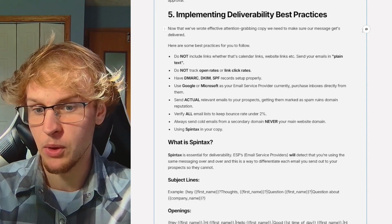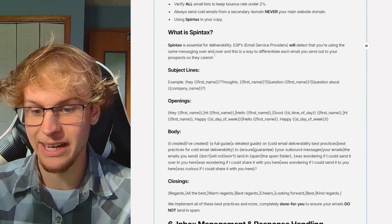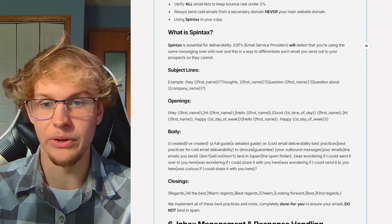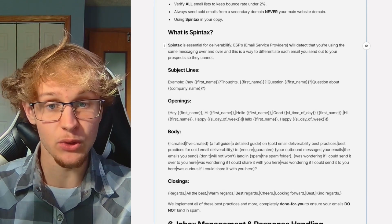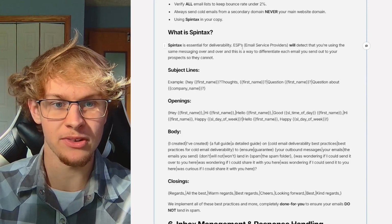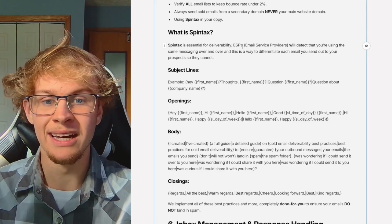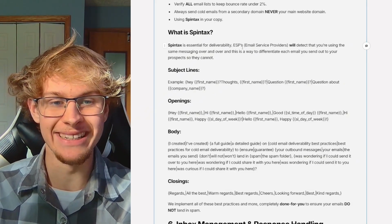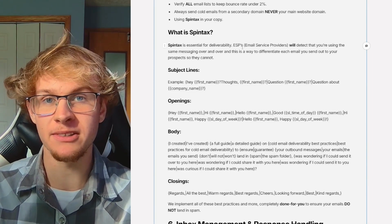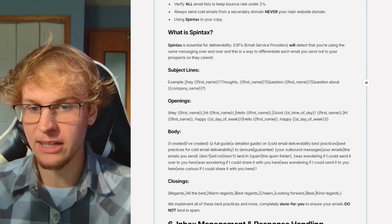Now you might be wondering, what are spin tags? So here's a quick breakdown of what spin tags are and what this might look like within your copy. It's essential for deliverability. Email service providers, Google and Microsoft, will detect that you're sending the same messaging over and over. This is a way to differentiate each email you send out to your prospects so they can't detect this. So you can spin tags on subject lines.